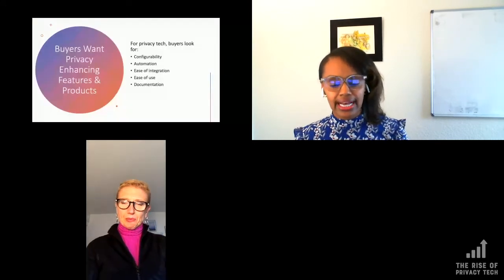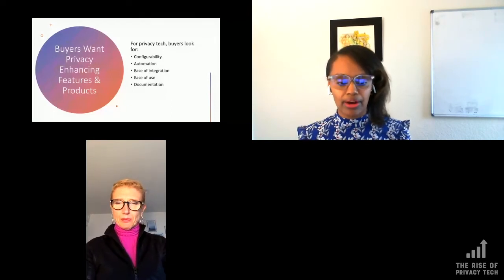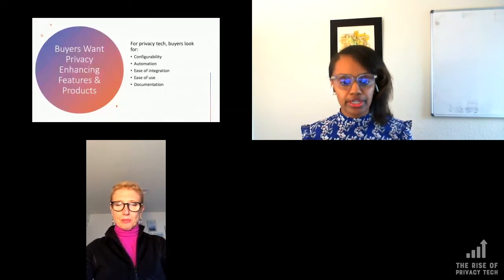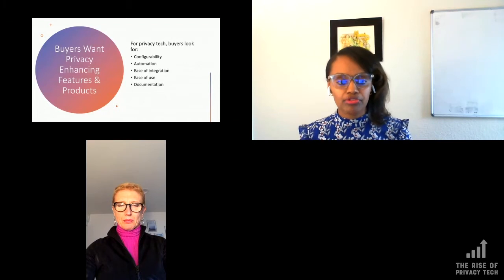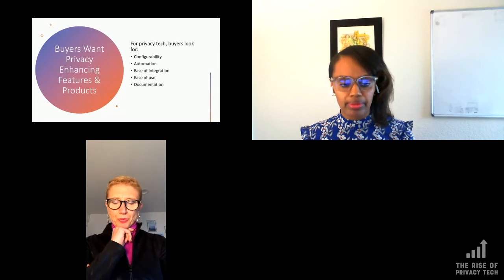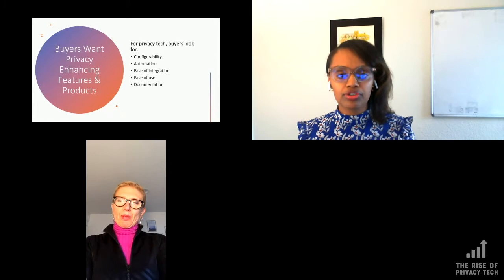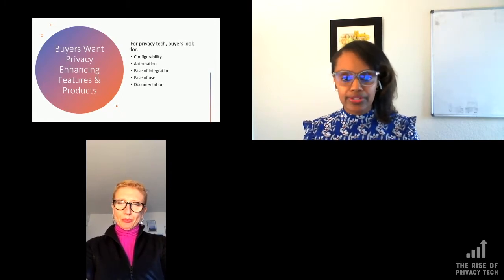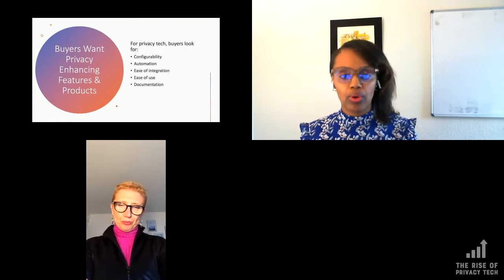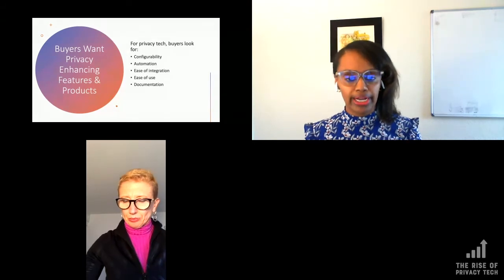But on the privacy side, in addition to the de-risking, there's also the requirements that we have in being able to have privacy programs differentiated for enterprises. So we're looking for ways to really expand and enhance our privacy program broadly. For privacy tech in particular, we'll look for configurability. And this allows us to, for example, address any specific data retention requirements we have. Can I configure the product or feature to meet internal requirements?